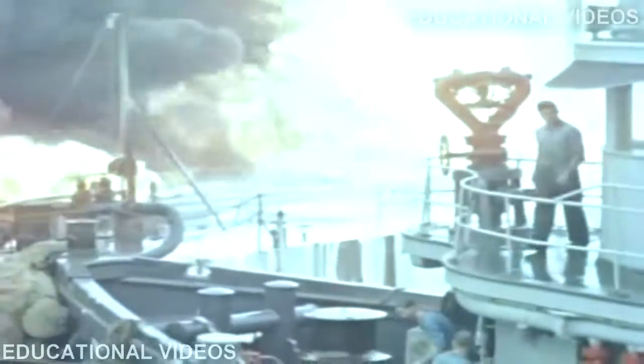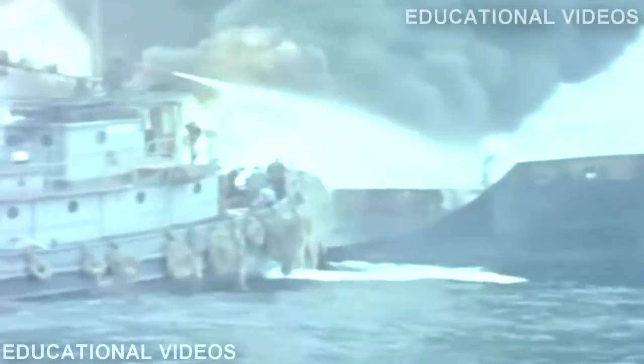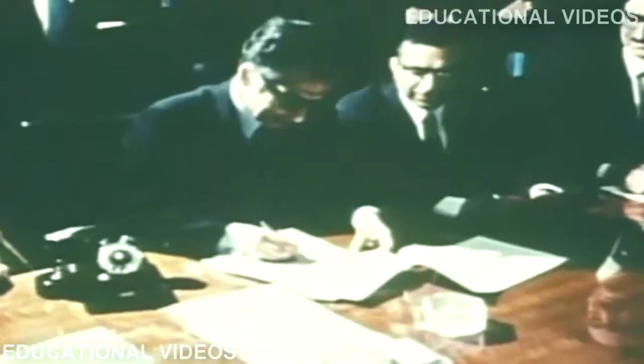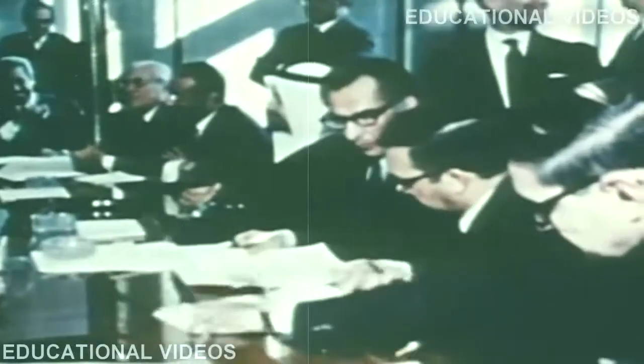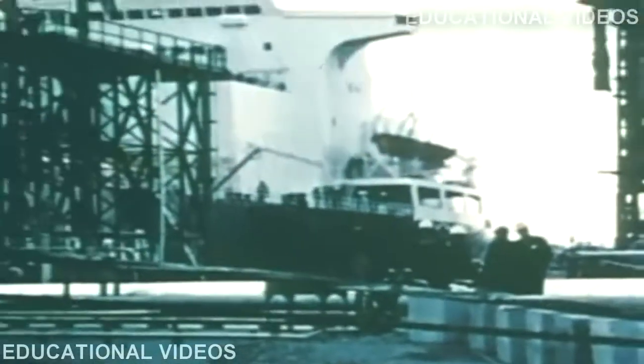The entire concept of the tanker was in jeopardy, as speculation rose that tankers might be floating time bombs, capable of igniting without a moment's notice. An investigation into the accidents found that each explosion had occurred during the washing of the vessel's cargo tanks.